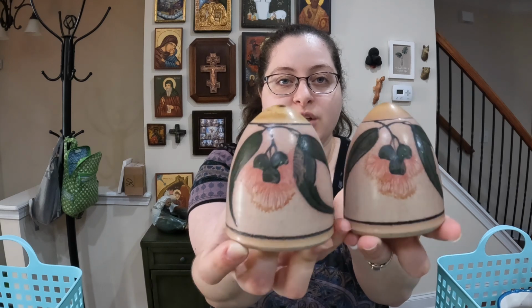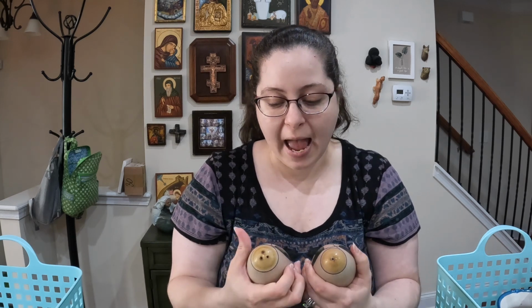I actually just passed up a blue pair like this at Treasure Hunt. You guys know that's one of my favorite places, very close to me. They're a blue pair with a white flower, and I might have to go back for those because those are only $6.99. But yeah, I love the pottery ones, especially when they're substantial like this and they really look like good quality pottery. So I haven't looked them up yet, but I think for $4.99 or $5.99, I'm good.